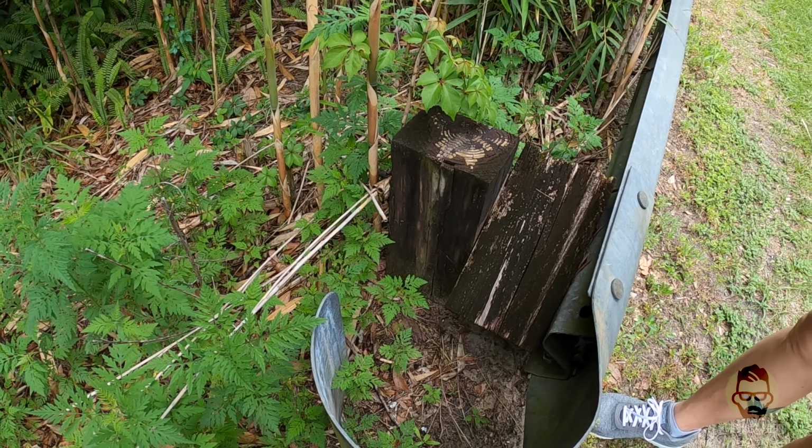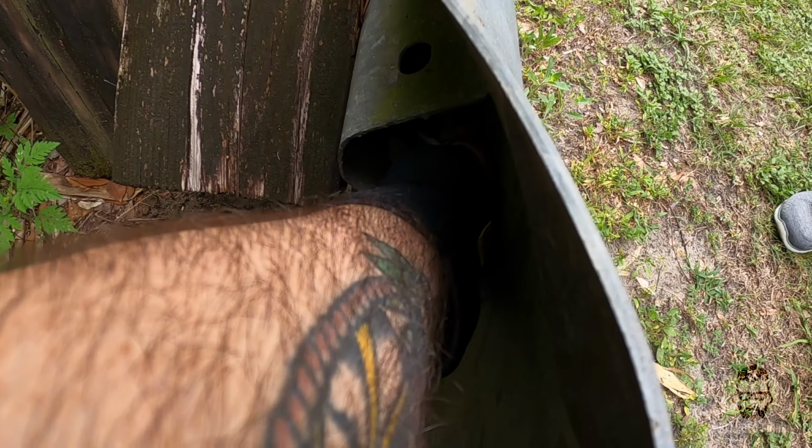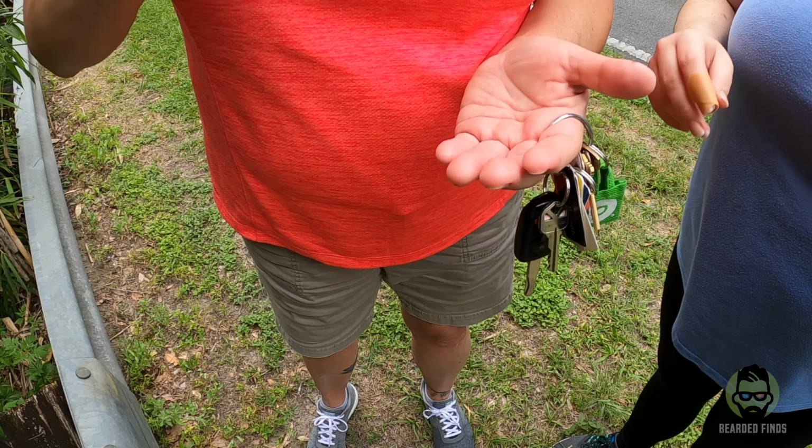Is it in there? Hold on. Oh, it is. I see it. Here you go. When it first started burning. Oh, here we go. A little log on the inside or something.